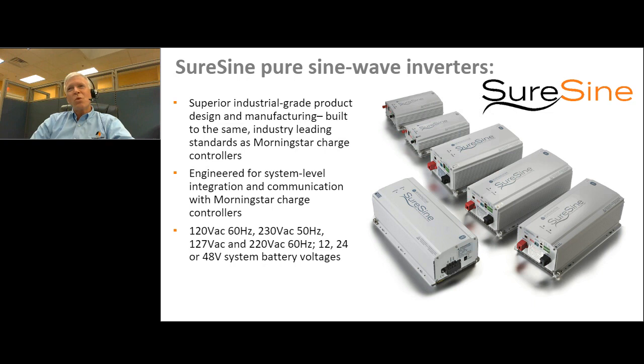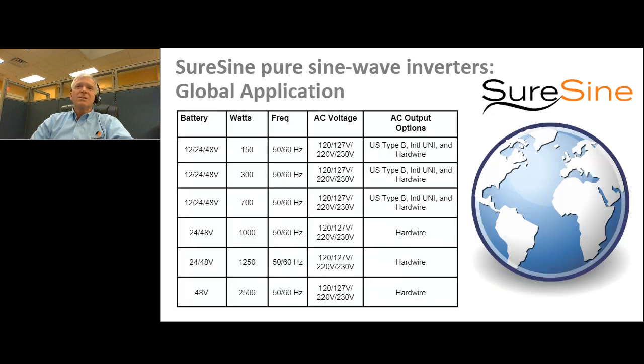We're doing it again in worldwide voltages and frequencies, all over the world. We're going to be able to support our customers. So here's an example. This table represents all of the worldwide types that we have. Battery voltages, you look at the first 3 rows, you're looking at battery voltages of 12, 24, and 48 volts up to 700 watts at 50 and 60 hertz, and just a wide range of voltage levels. You see 120 volt for North America, 127 for Brazil and Philippines, and then there's 220 volt for Brazil and Philippines, and 230 for most of the rest of the world.